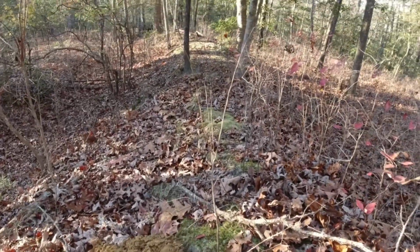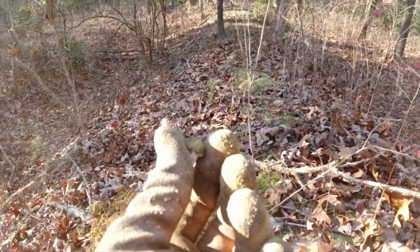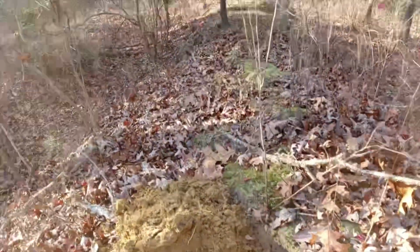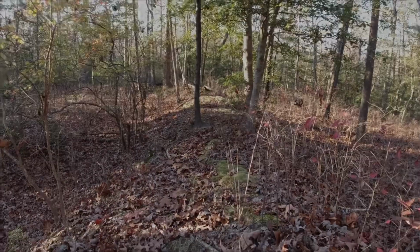Now, over the years, metal detectors and treasure hunters have come here and found lots of these, but they've left some other targets, some bullets and things like that. So that's why I always come back. There's always something here to find.